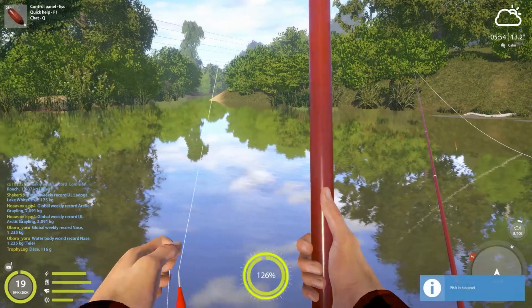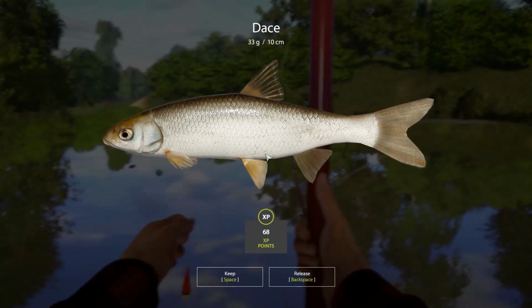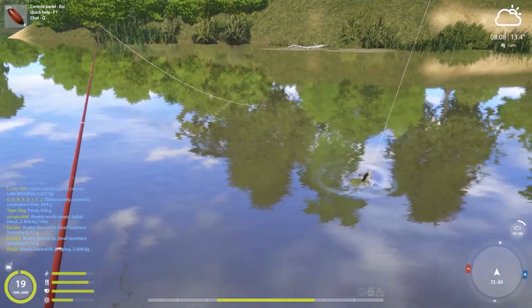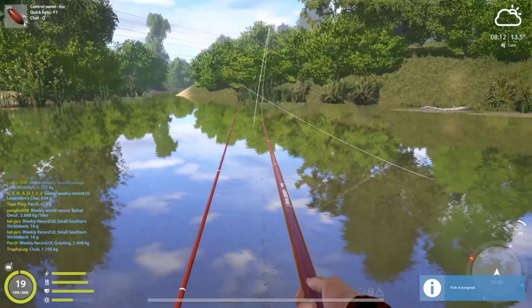That's what we like to see. We need more of those guys. That dace alone is like 6 silver as well. Nope, that's not what I was asking for. And this was definitely not what I was asking for. But it's a big fish though. That's a nice job. 1 kilo. That's a lovely fish on this super light gear.